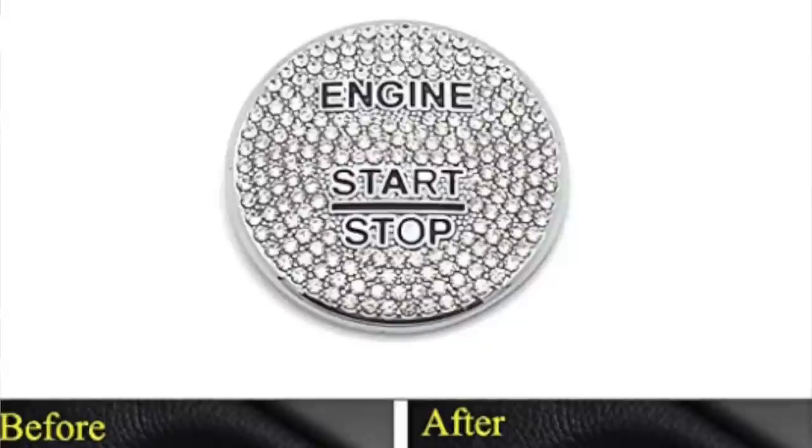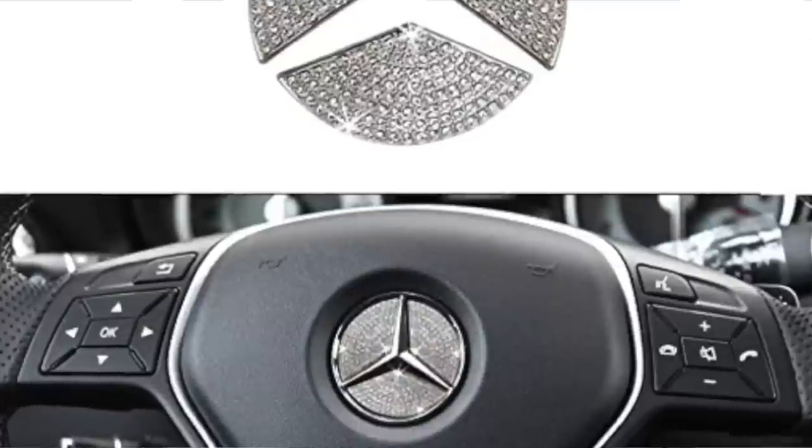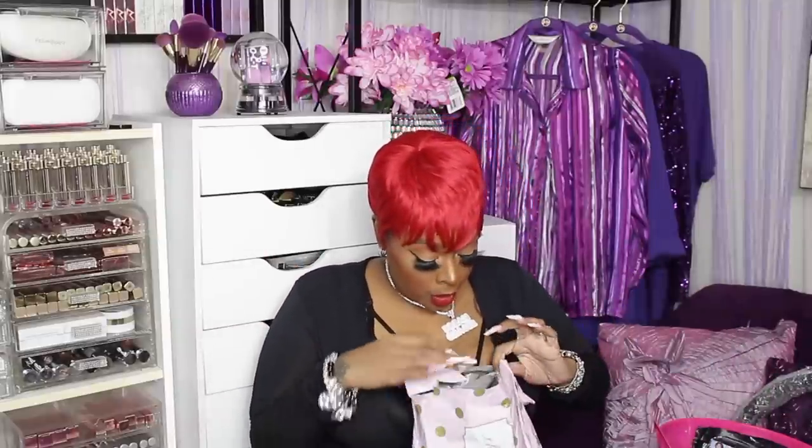It is the push start sticker. So you actually put it over your push start button and it's blinged out also. And also to bling out my emblem in the middle of my steering wheel, I got these little sticker pieces also. So yeah, all of that came from Nicole. Okay, so where did this come from? What is this?